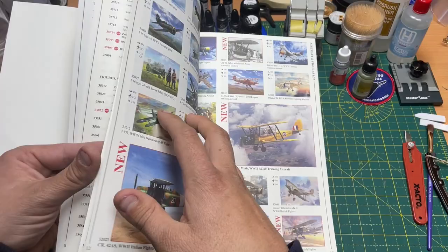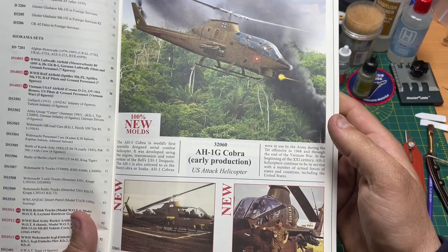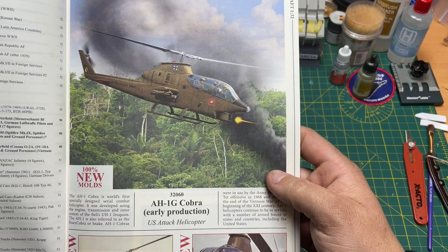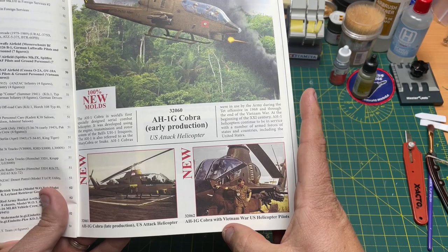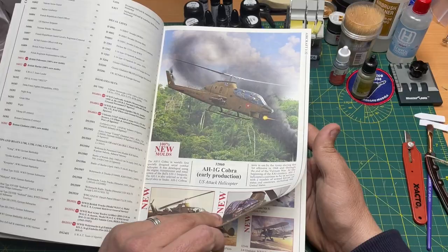So if you want to look at their new website, click on that website code there. But yeah, they've put the index at the front of this one. And straight off, they've decided to hit you with new models of the AH-1G Cobra, early production, attack helicopter, in 1 to 32 scale, this one. And it does look a bit nice. And they've got the Vietnam War US helicopter with Vietnam War US helicopter parts. So they come with decent figures as well. And they also do the late production US attack helicopter. So that's new this year. I don't think it's been released just yet, but keep it on your radar.